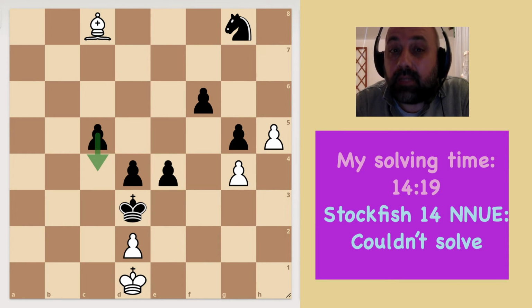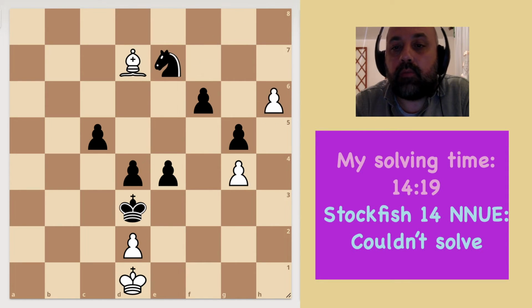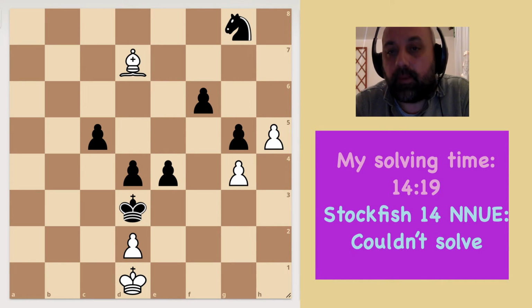But now comes the hardest move to find. Bishop to d7. This move puts black into zugzwang. If the knight moves to e7, we push our pawn and we make a queen. If black pushes his c-pawn, then the solution is similar to the main line after bishop a4. I will show that later because in the main line we have something similar.